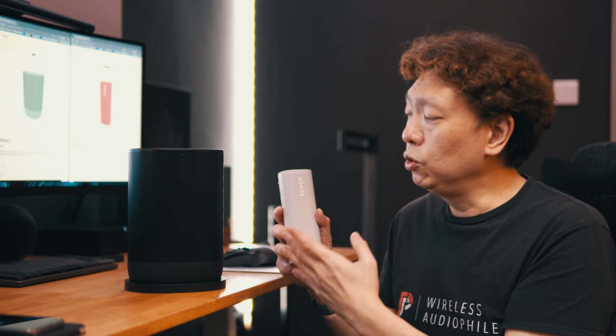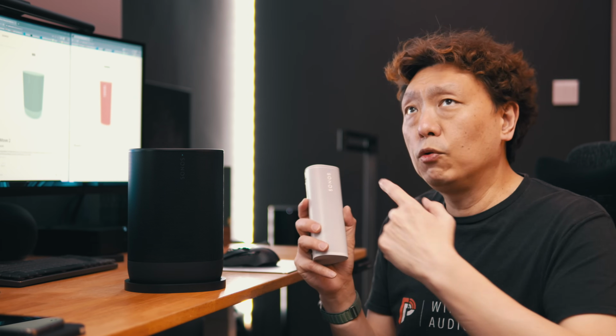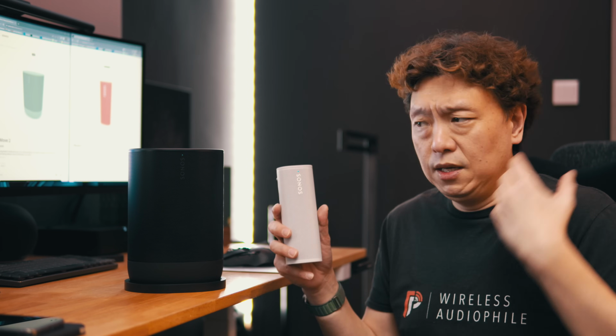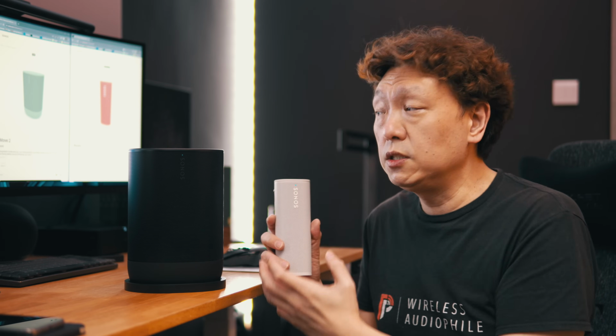Now, first off, the similarities. Between the Sonos Roam and the Move 2, they are about 2 years apart. The Roam was launched about 2021, so that's a good 2 years ago. This was just launched earlier this month. The original Move was launched in 2019, so it's like 2 years in between each of these speakers.